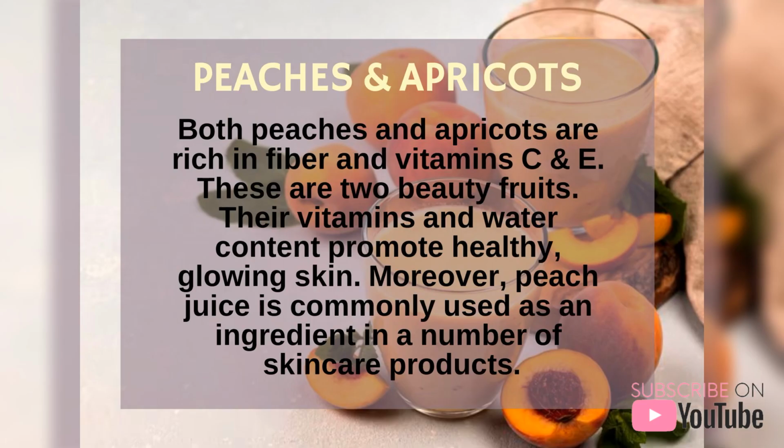The second combination is peaches and apricots. Both peaches and apricots are rich in fiber and vitamin C and E. These are two beauty fruits. Their vitamins and water content promote healthy, glowing skin. Moreover, beet juice is commonly used as an ingredient in a number of skincare products.